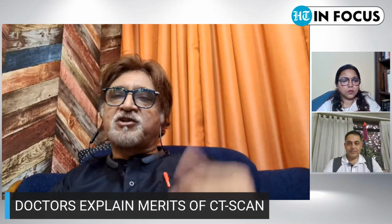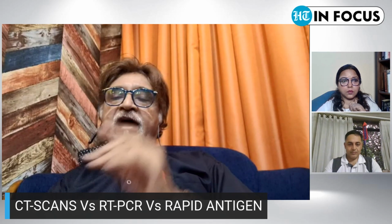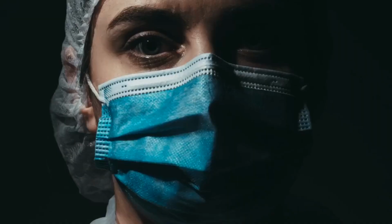CT scans came into the picture. How much exposure does a CT scan do? It used to be believed that it's about 70 to 80, and the newer machines do the job so very fast and probably with much less radiation.